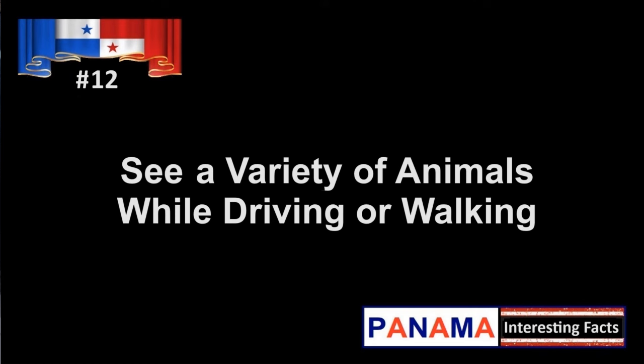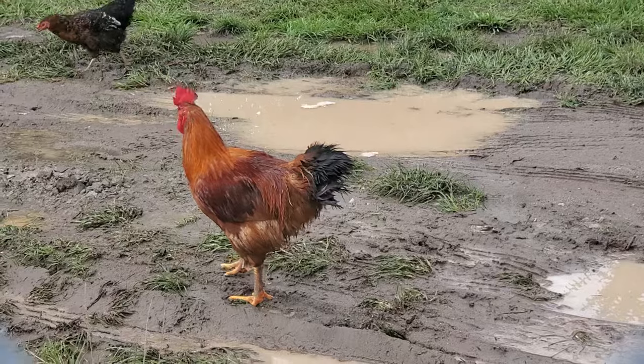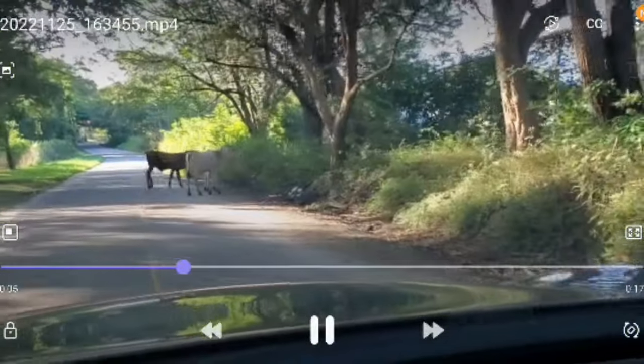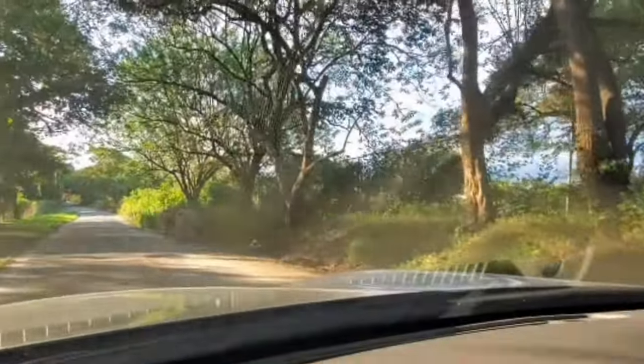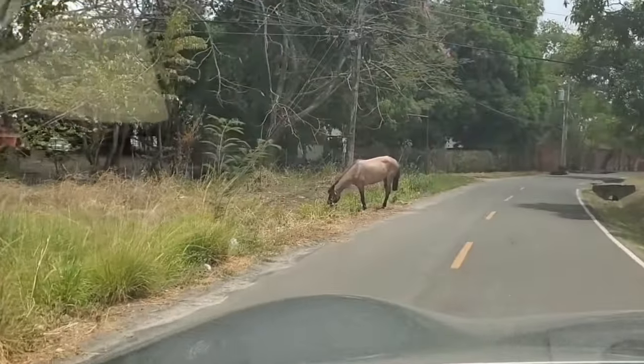Number 12. The number 12 interesting thing about Panama, and this may not be a thing so much in the city, but I think in a lot of other areas outside of the city, is that it's normal to see various animals out and about in the street and walking around while you're out driving or walking. I mean, the why-did-the-chicken-cross-the-road joke, that's like every day. Multiple times a day, you see families of chickens cross the road in front of you. You see a duck, you see lizards, might see a snake. You can see some cows, you see horses. It's just pretty interesting.